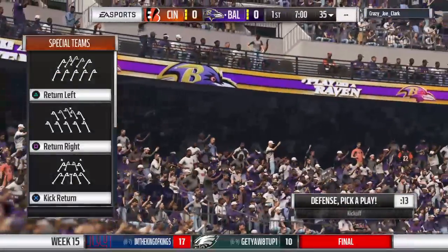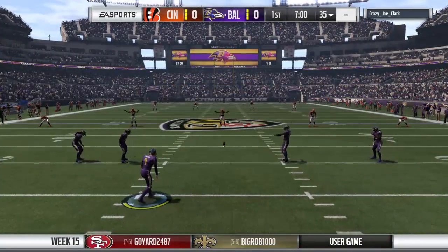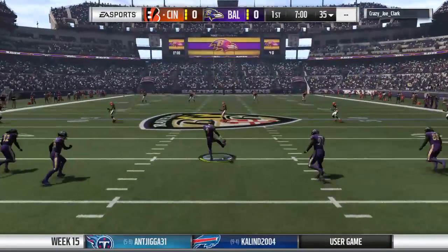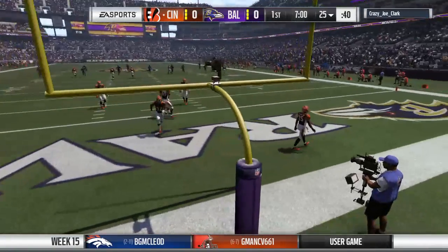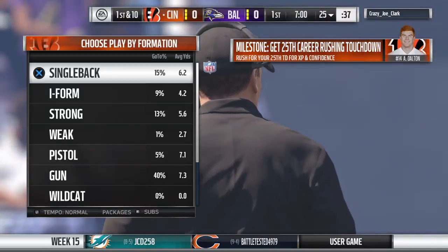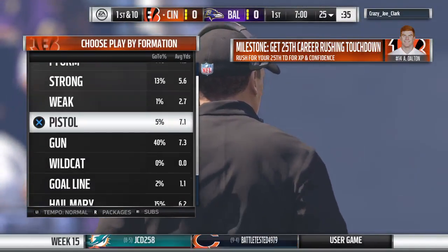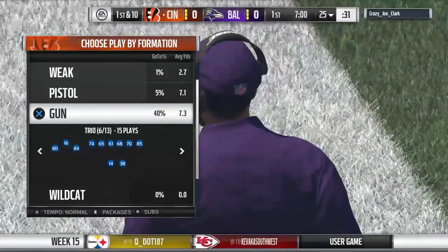Set for the call of this Week 15 matchup, here are Brandon Gaudin and Charles Davis. Larry, we are coming to you from the heart of Baltimore, nestled between Russell Street and I-395. We're at M&T Bank Stadium. Today, we reach Week 15, and we've got a good matchup in store between the Cincinnati Bengals and the Baltimore Ravens.